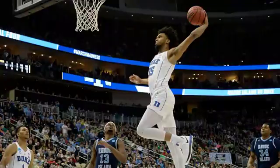Duke guard Gary Trent Jr. goes in to score in the first half over the Rhode Island defense. Chuck Liddy at NewsObserver.com.